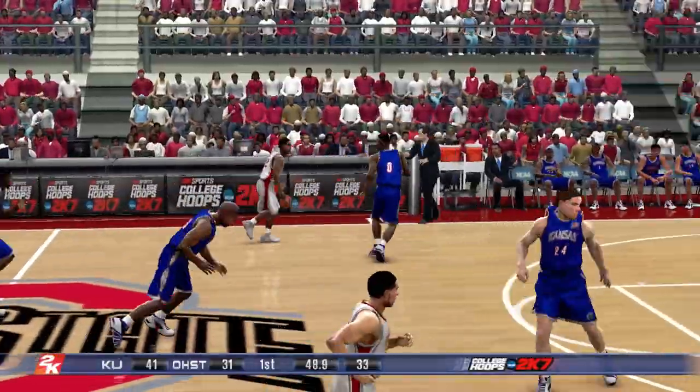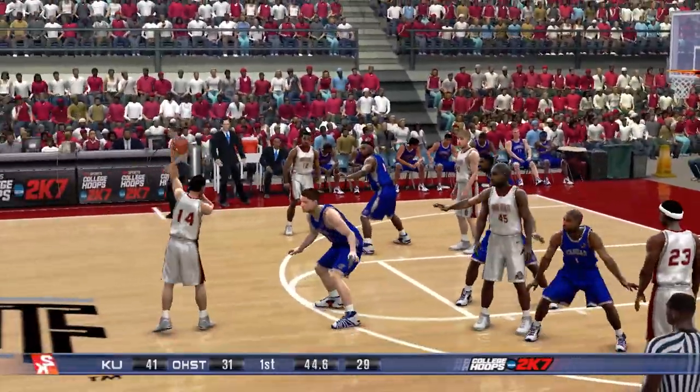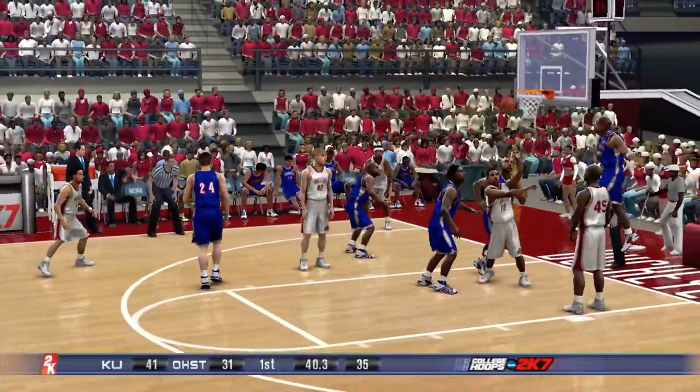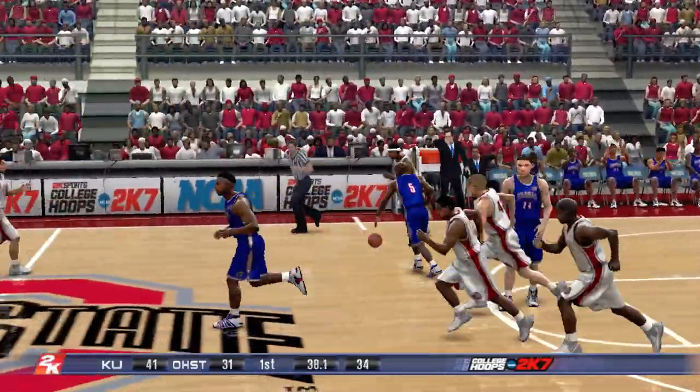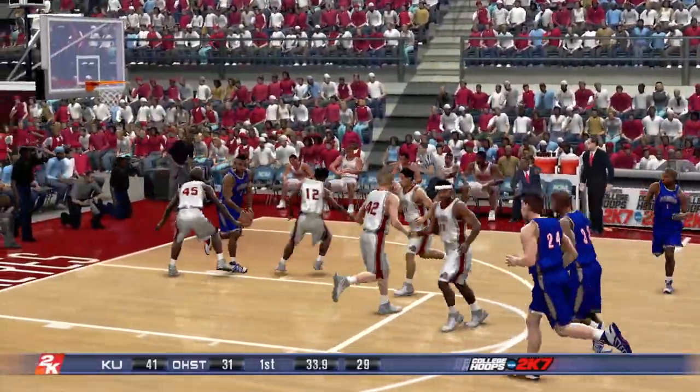Picked off by number 23. Not a good decision, Vern. You can't just go ahead and force it inside like that. To the middle. Number 12 cannot stop the drop. He couldn't get it that time, and the D did a great job of making it tough on him.